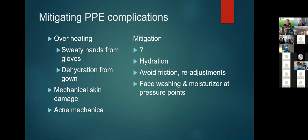But the point is that some of the mitigating ways to deal with the skin perturbations is to make sure you have a good moisturizer, is the recommendation from dermatologists. And then also try to avoid readjusting the face mask. I always find myself fiddling around with it, and you're not supposed to touch it, and I catch myself doing that. So there's just a lot of things that go on that we do almost unconsciously, subconsciously, or whatever.